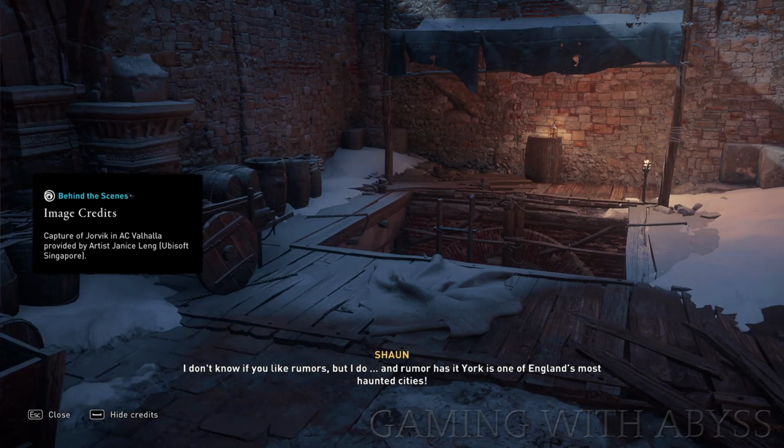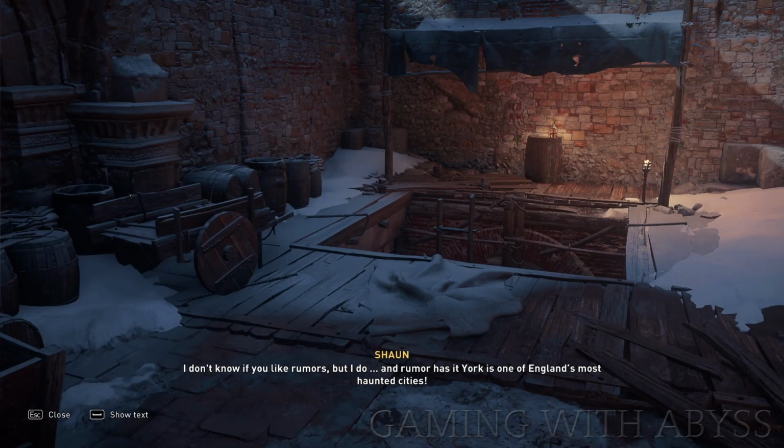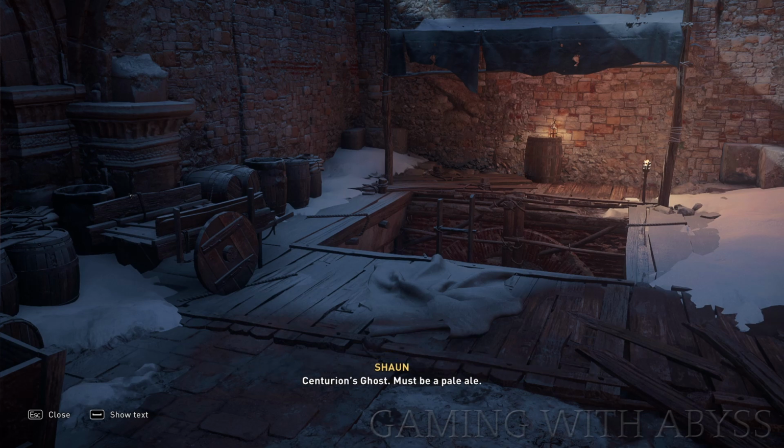I don't know if you like rumours, but I do, and rumour has it York is one of England's most haunted cities. Built by the Romans, it's said that ghosts of fallen soldiers still roam the city, inspiring a locally brewed beverage, the Centurion's Ghost. Must be a pale ale. To emulate this mystical atmosphere, level designers took the opportunity to place an underground location, reusing Roman-era abandoned sewers. It's a way for players to walk around unnoticed. But what if those ghost rumours are true? They're not true. Ghosts don't exist. Sleep well.